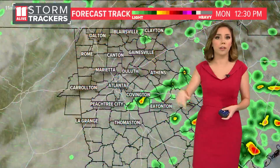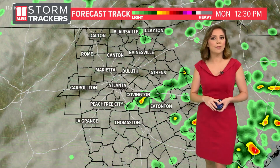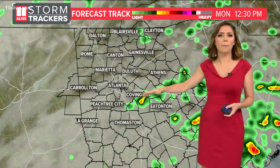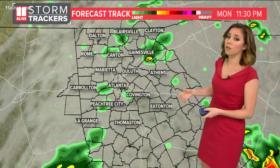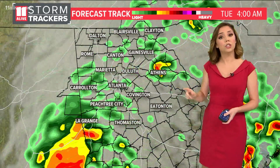So let's go through this hour by hour and talk about the timing of this. The rest of this afternoon, I'm expecting some of these kind of just tropical downpours to be moving in. But again, the main event moves in tomorrow morning. So through the evening commute, there will be some scattered downpours, a couple of embedded thunderstorms. We'll head to tomorrow morning.